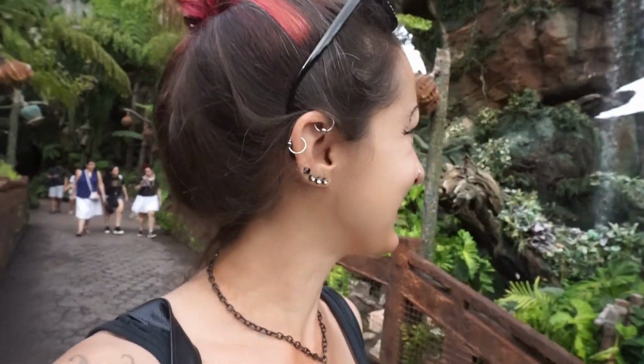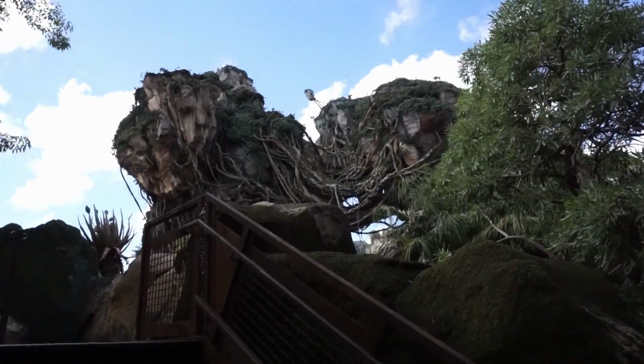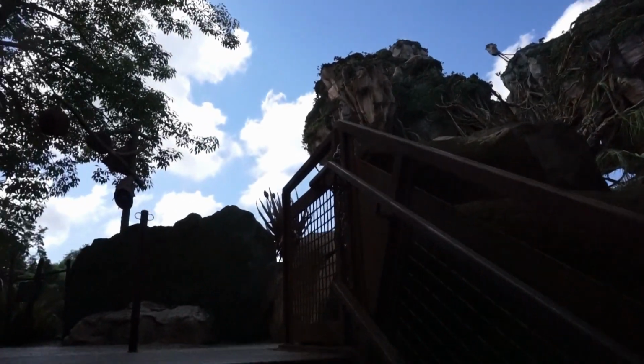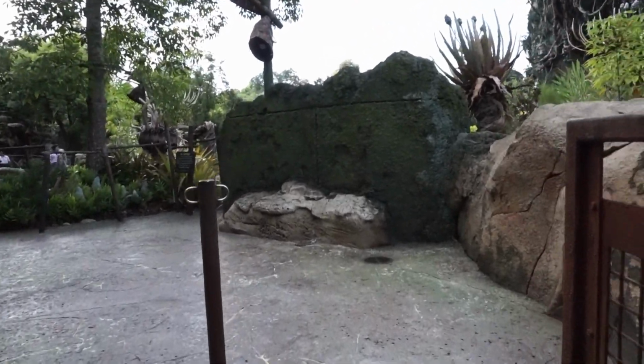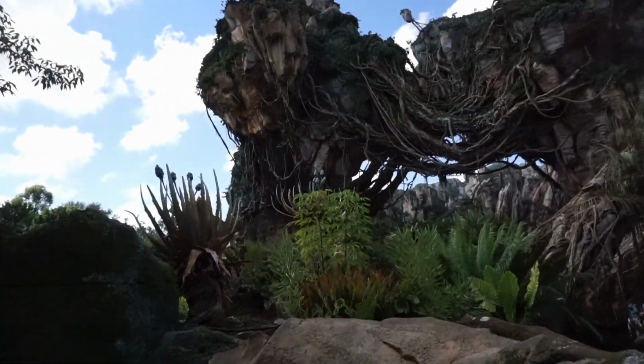Stunning. Stunning. Look at those floating mountains. Let's see, where am I going? Wow.